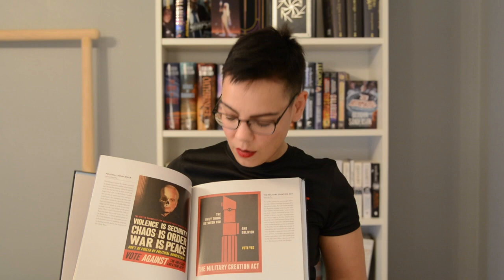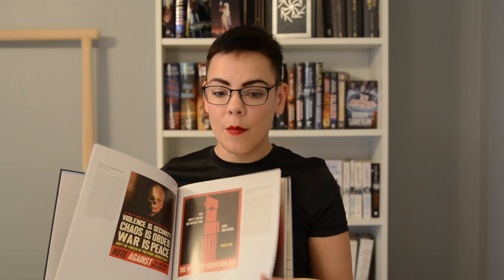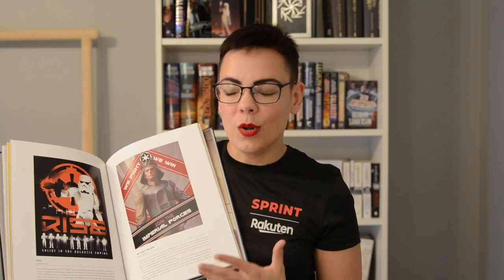This book includes a lot of beautiful propaganda posters from the Star Wars universe, and it is written as if it was written by someone in universe, studying these posters from a historical perspective, which I think is really cool. I'm excited to read it because it's written as an in-world non-fiction book. It also comes with super pretty posters that I'm hoping to put up in my library.